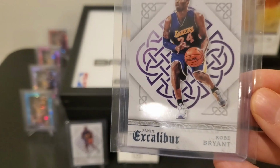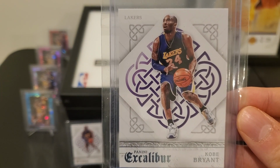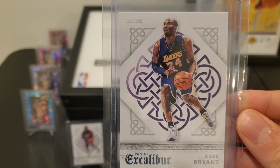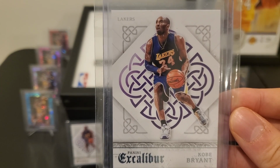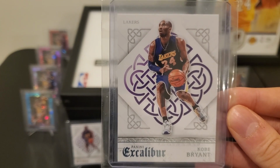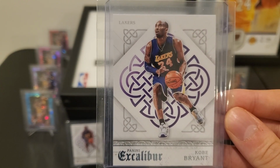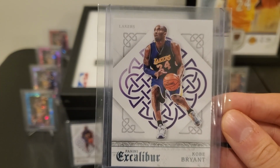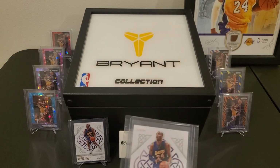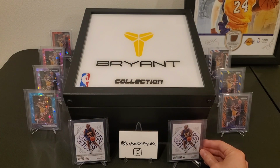So first thing you'll notice is the design is very, very simple. When I think of Excalibur, this isn't necessarily the design that comes to mind. I think it's a little bit on the weaker side. The Excalibur set in general was a little confusing to me.